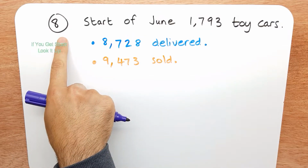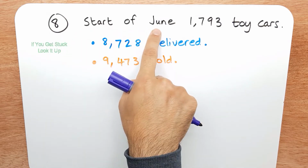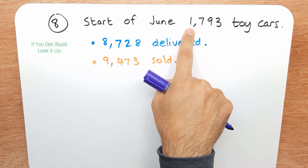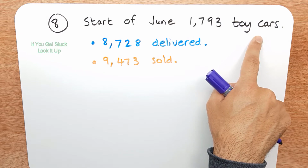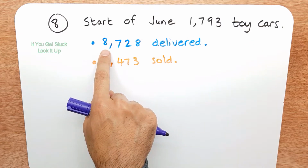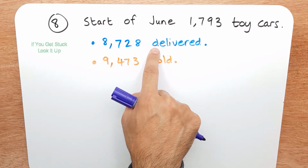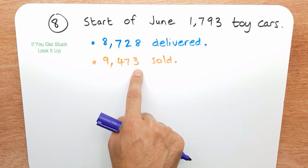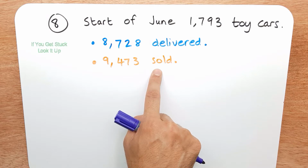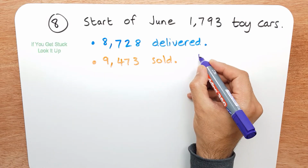With question 8, we are told at the start of June there are 1,793 toy cars in a shop, and in June 8,728 cars are delivered, and that 9,473 cars are sold. And the question is, how many cars are left at the end of June? So this is the question we need to answer.